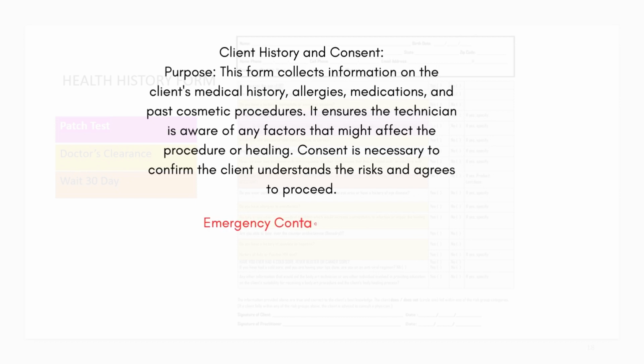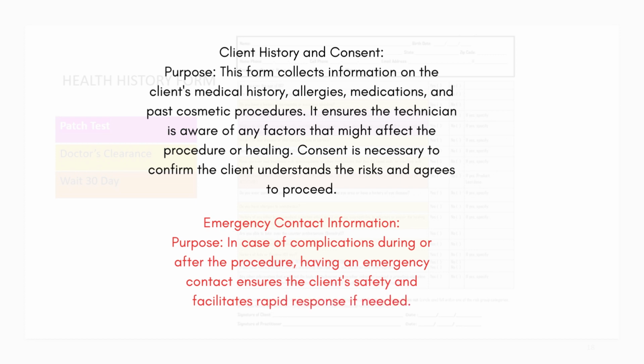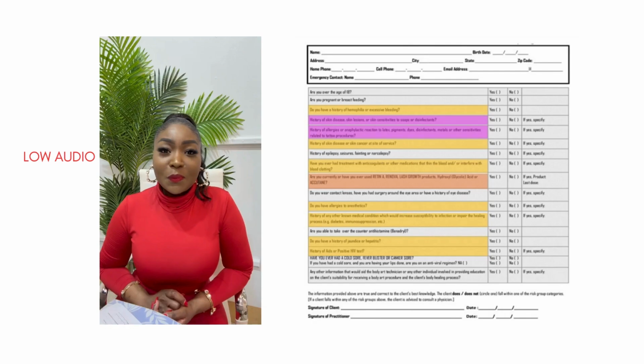Emergency contact information. Purpose: in case of complications during or after the procedure, having an emergency contact ensures the client's safety and facilitates rapid response if needed.